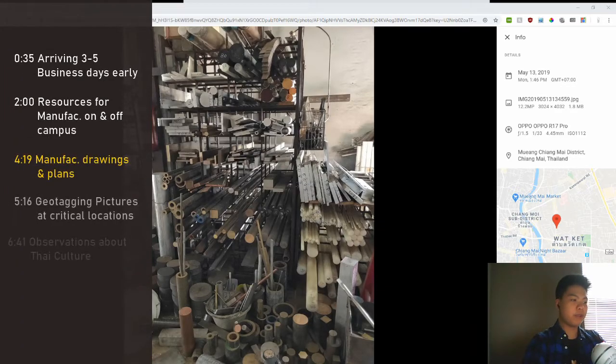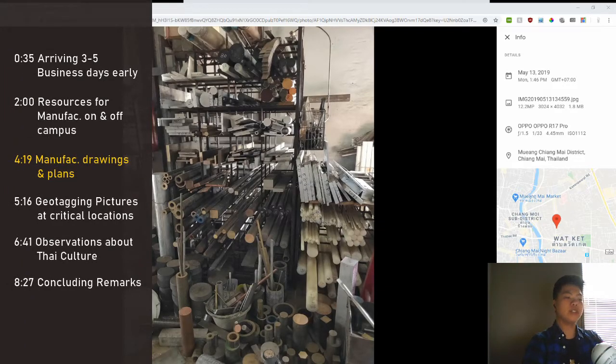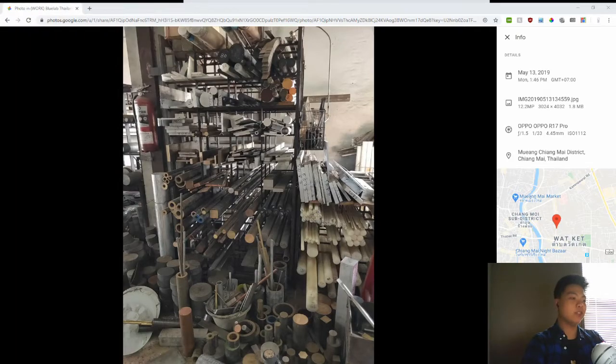Moving on to my third point, which is bringing manufacturing drawings and plans and convert to metric. So plans are to jog your own memory when explaining to Thai students or the manufacturer. So in that sense, don't worry about the semantics. Don't worry about following a specific format as long as it helps you explain the part to other people. Please remember to print manufacturing drawings in metric, preferably before arriving to Thailand.